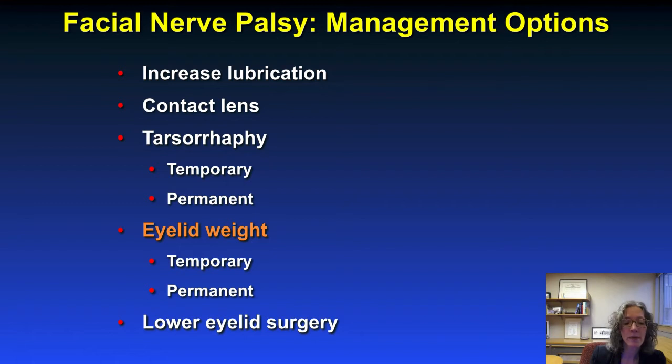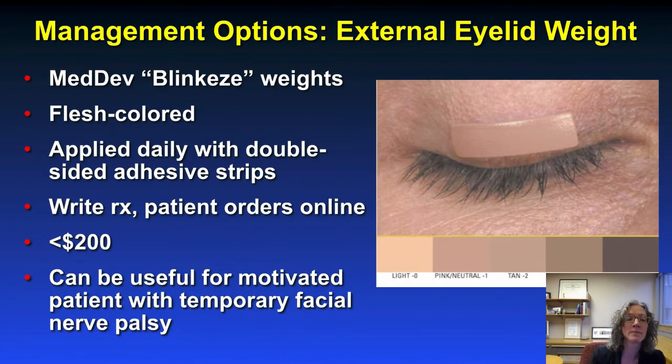Eyelid weights can be placed either as a temporary external non-surgical weight or permanently within the eyelid. The external weight is manufactured by MedDev. They're Blink Ease weights. These are flesh colored. They come in 5 different flesh tones. The patient applies it daily with a double-sided adhesive strip. The physician writes the prescription, which the patient orders online. The cost is very reasonable, less than $200.